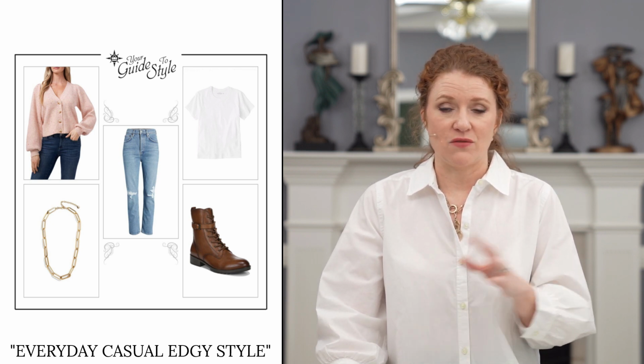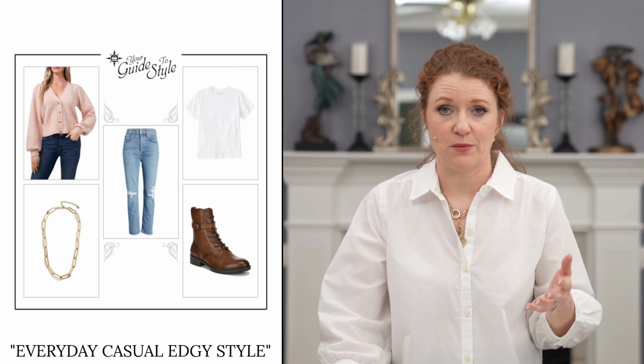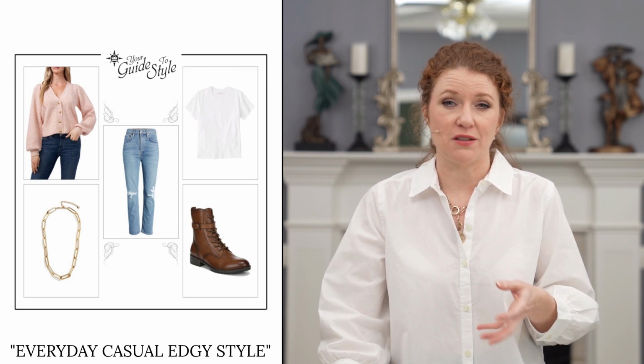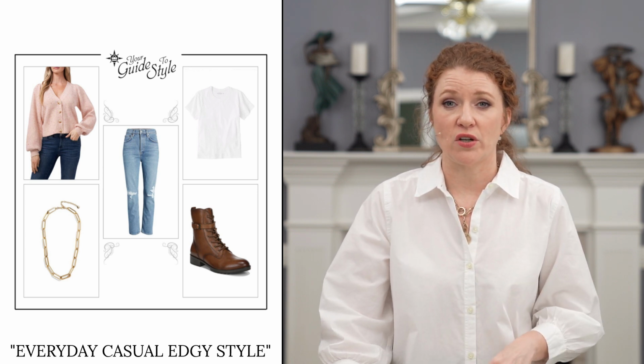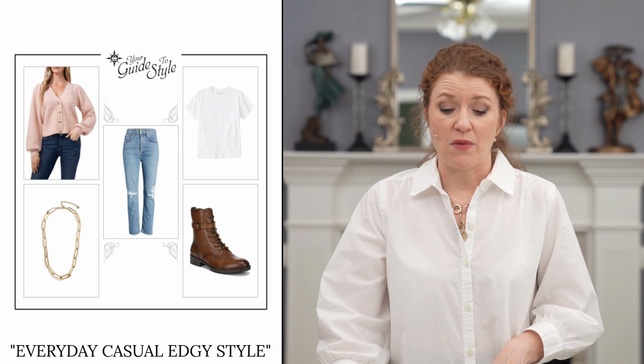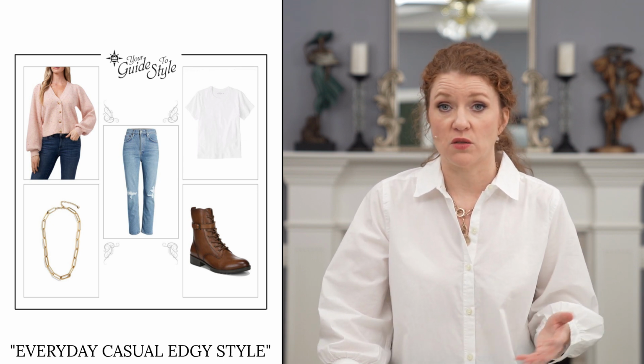This to me is very subtle, but you could do a black booty here and make it a little bit more bold if you wanted, and something a little chunkier, and that would still work. I do think this outfit would be really cute with a chunky loafer as well, or maybe even a platform chunky sneaker would work, and that makes it really casual.